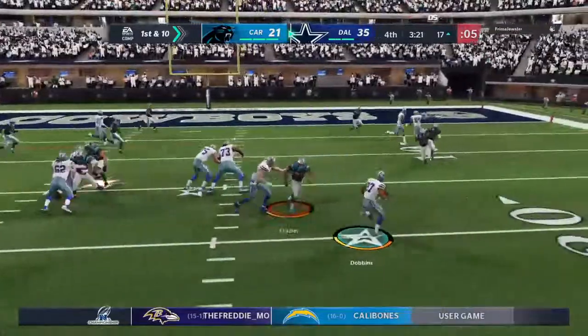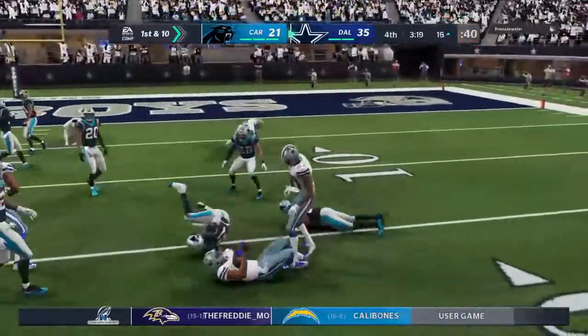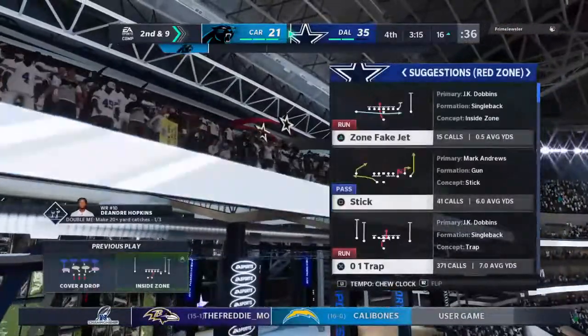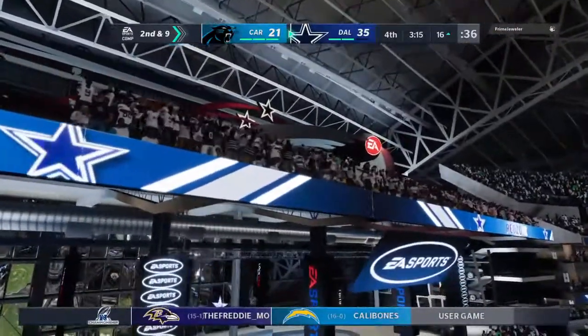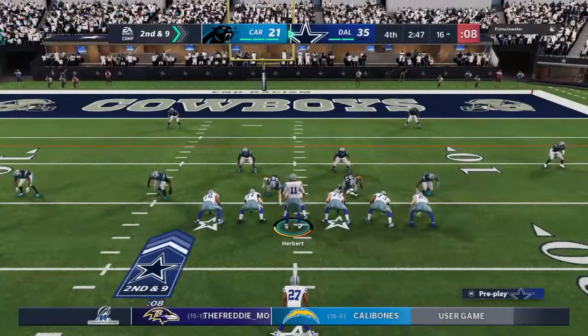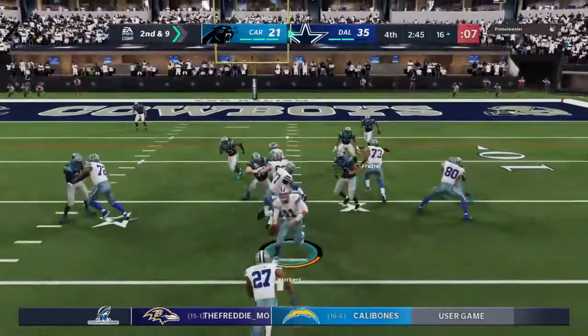On 1st down, Dobbins, and he's eaten up at the line of scrimmage. Might have gotten a yard down to the 16. Able to stay in bounds, so the clock keeps rolling. And this defense right now backed up in the red zone. Another touchdown, it's over. They've got to stand tall quickly. Been in this spot before.